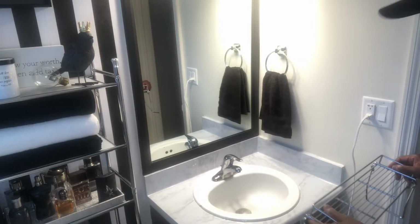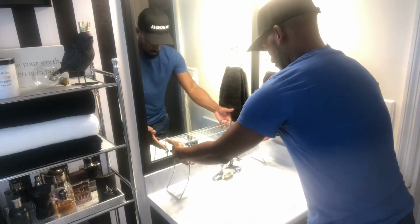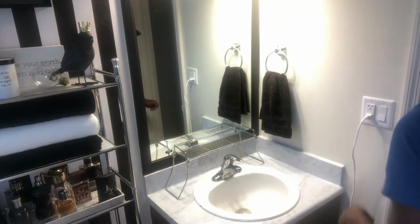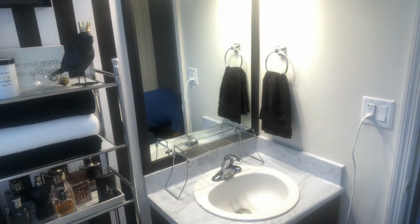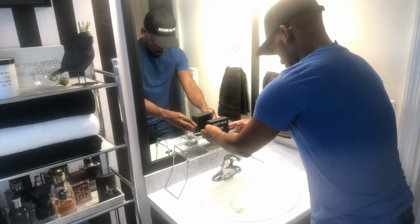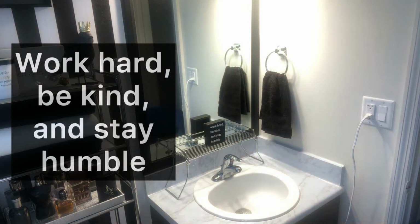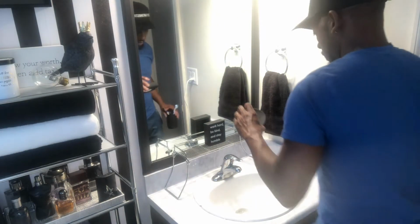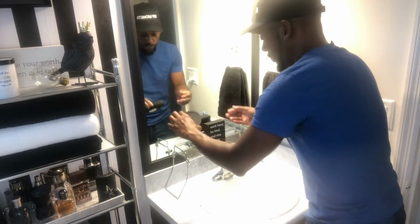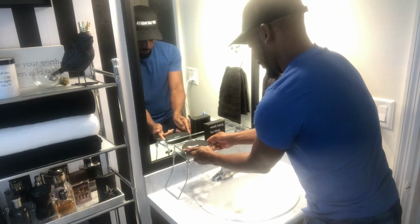Working with a small space can be very challenging. However, you have to be very creative and think outside the box. Here's a space saver that I actually picked up from Walmart for roughly $10 to really maximize the space that I have on top of my countertop. For my space, I used it to display a little sign of affirmation, again, because I love them. It says, work hard, be kind, and stay humble. Just another little positive daily reminder. I've also used the space saver to store my soap dish on, as well as place my toothbrush holder.